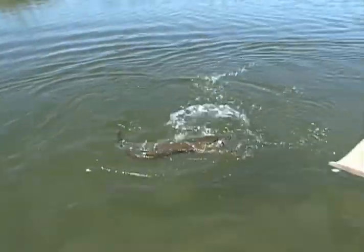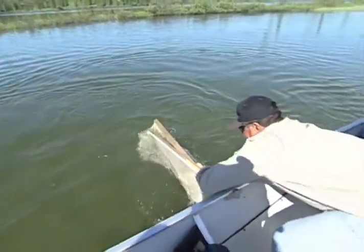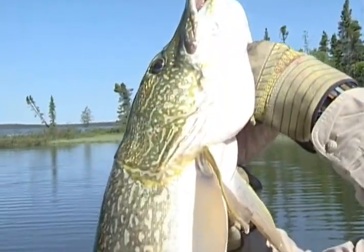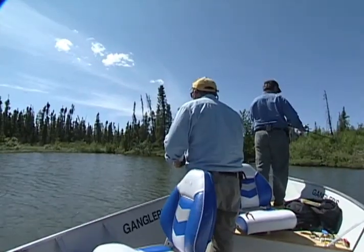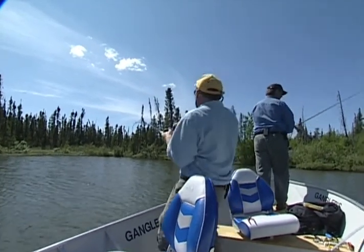Okay, Neil, here he is. Let's get him, let's get him. All right. All right. 44 and a half. Fish. We'll get him back in the water. There he goes. Ooh, there he is. Yeah.